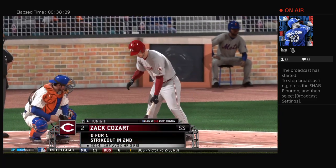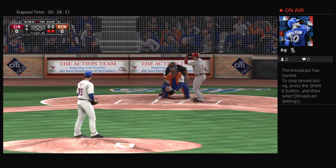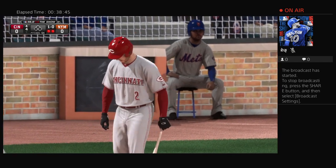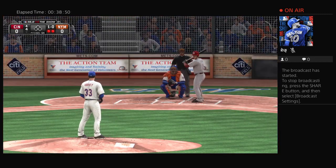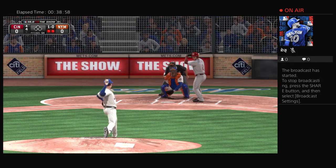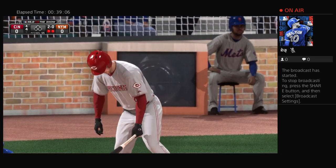Zach Cozart will try it again. Set down on strikes his first time. Here's the first pitch to him. And this one's nowhere close as that bounces to the plate for ball 1. No runs, 2 hits, and no errors in the game for Cincinnati thus far. Downstairs, 2 balls and no strikes. These have both been easy takes so far. Neither one of these pitches really approaching the strike zone.